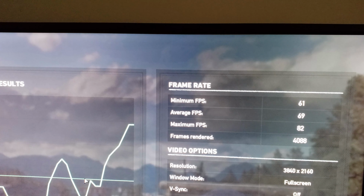It's not a huge frame rate difference, but that's a pretty good difference for your average. That's very, very playable, obviously, in 4K with everything on and HDR and all the goodies.